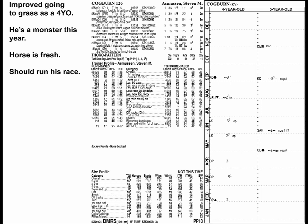Cogburn got on grass the first time last year as a 4-year-old, and he was pretty good, but this year he's turned into a monster. Negative numbers on turf are rare, and this horse has done it in all 3 starts this year. This is another example of Asmussen keeping his horses fresh for the Breeders' Cup by only having him make 3 well-spaced starts this year. And we don't see why Cogburn shouldn't run his race again.